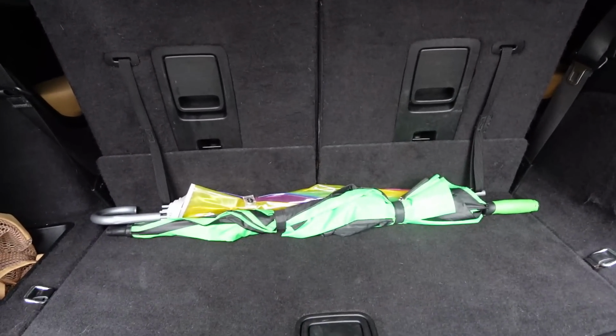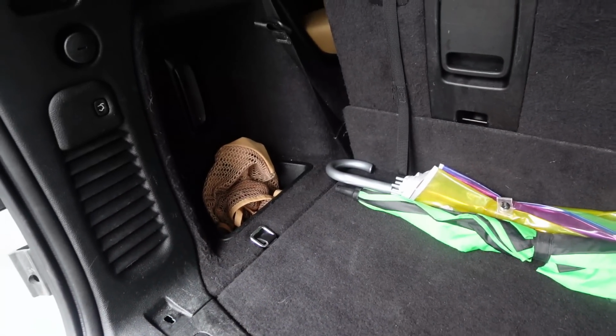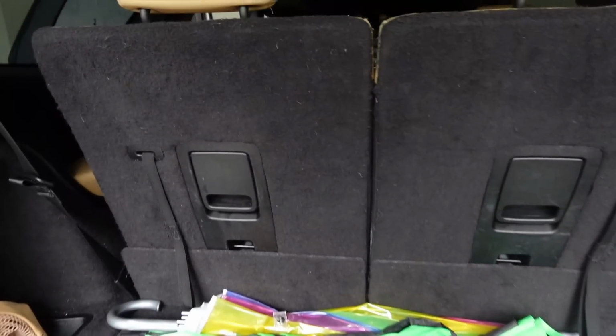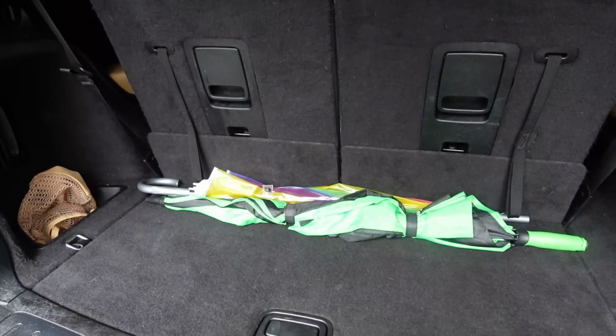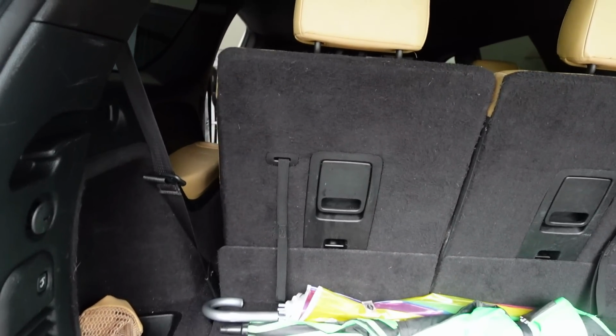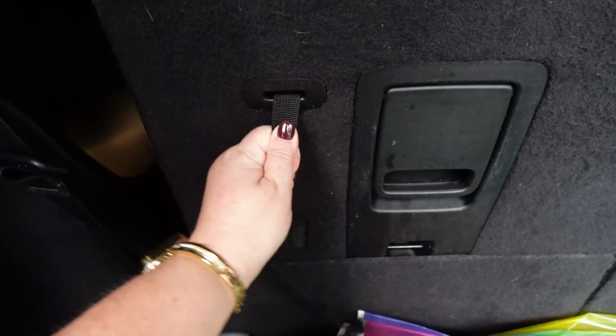So as of right now, I just have some umbrellas in here. I've got a little travel bag for when I go to the grocery store, but we're going to clean this up. It definitely needs to be vacuumed. Previous owner, I think, was the dog owner, because there's definitely little dog hairs everywhere. So we're just going to clean that up. But still really nice. And these do fold all the way down.